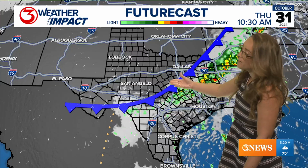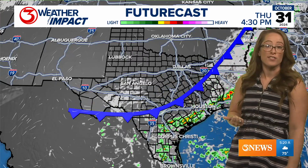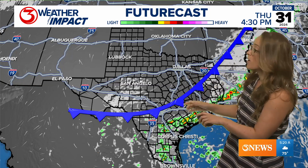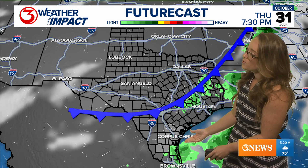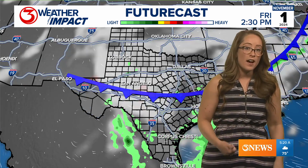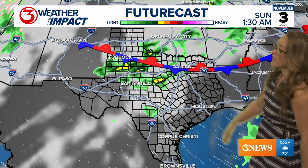This is the cold front. It nears South Texas. We get a decent shot of rain, it looks like, on Halloween, which only happens 21% of the time. So this is a fairly rare event for the Coastal Bend. We see that opportunity of rain by trick-or-treating time. Rain chances are trending down, but there's still a chance we'll be keeping a close eye on. Then that front lifts north and we start to see the rain lifting north as well.